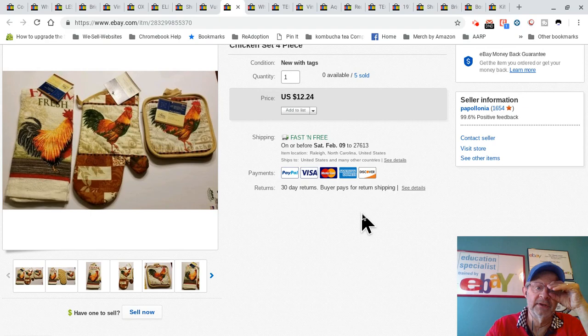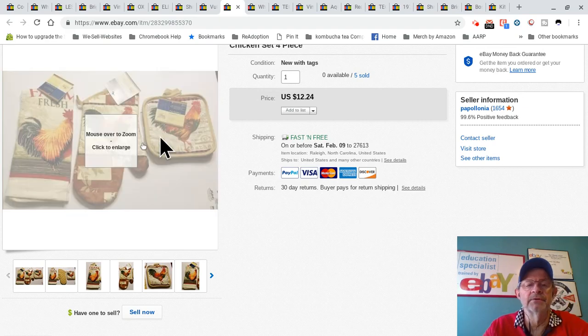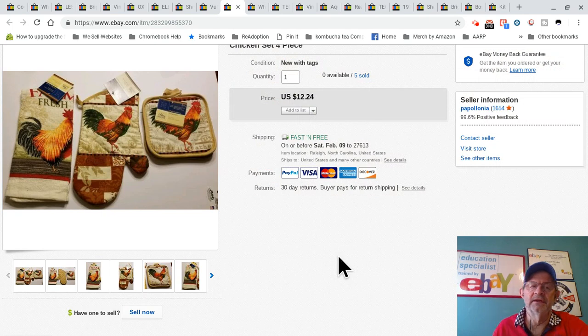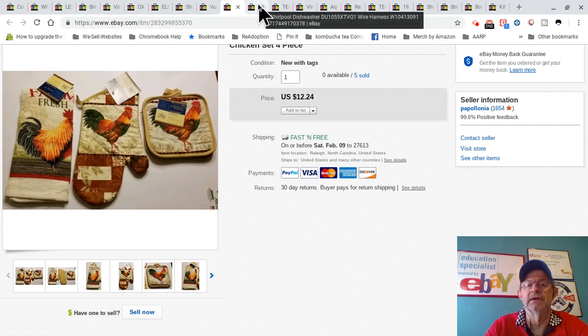Actually, I sold quite a bit of these through the year. I'm surprised how many of these rooster ones I sell. I don't sell any of the other ones I have listed. Thank gosh I didn't buy a lot of the wine ones and the coffee ones. These rooster ones seem to sell a lot.